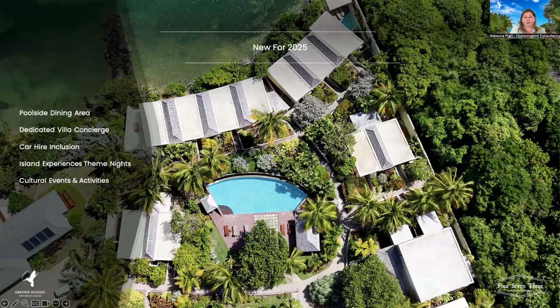This year, we've also introduced car hire inclusion rates. As I said, this property is perfect for exploring Grenada, but you have to have a method to do that. A lot of guests that visit the resort like to have their own car and explore in their own time and at their own pace and go to where they want to go. So the resort has partnered with a car rental company so they can provide car rental inclusive rates as well.